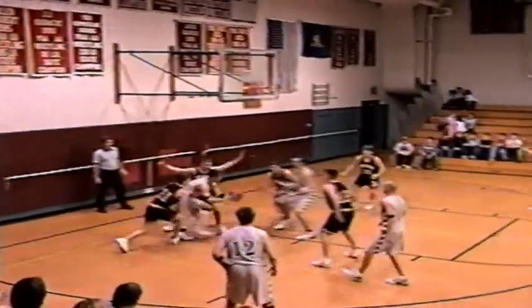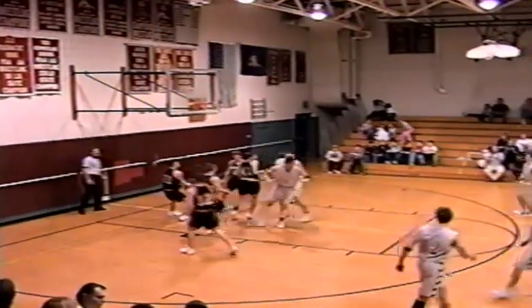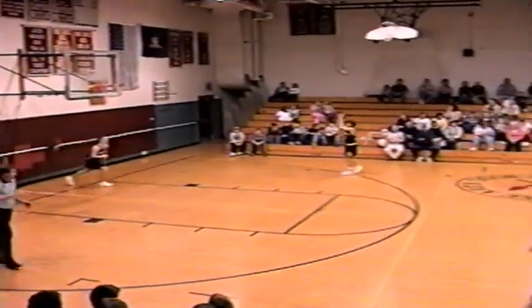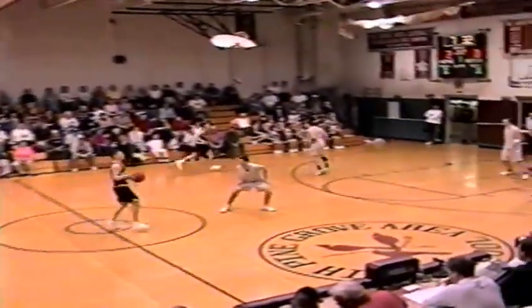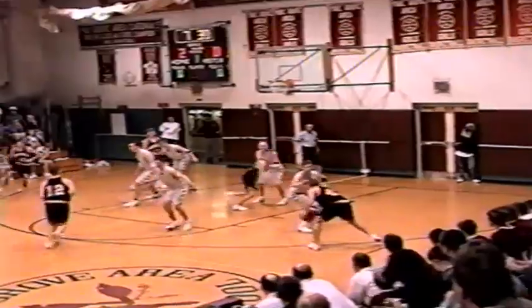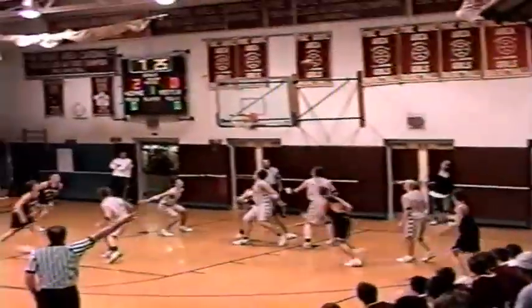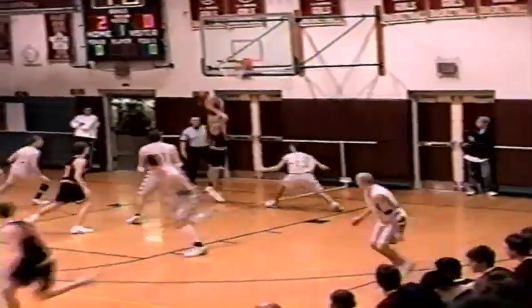Looping it on the baseline here. Shot by Miller. Good for 2. So it's 2-0 Cardinals as they worked it inside, and Miller put it home for Pine Grove. This is Buffington for UDA. Near wing over here for Troutman. Here's a shot from the side for 3. No good. And rebound underneath. Picked up in there by Anthony Weaver as the Cardinal went to get that one. And then Anthony was there instead. Picked it off and put it home. It's 2-2.